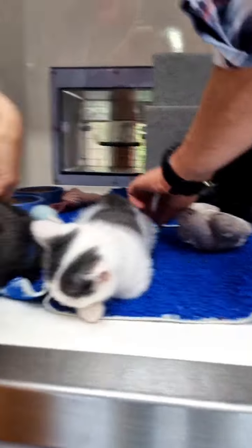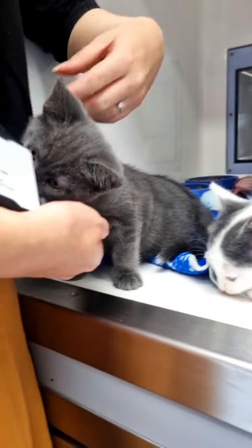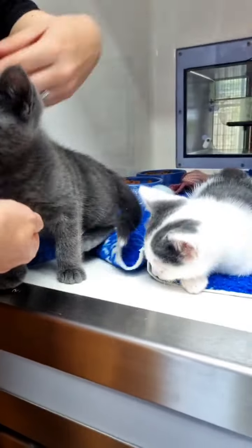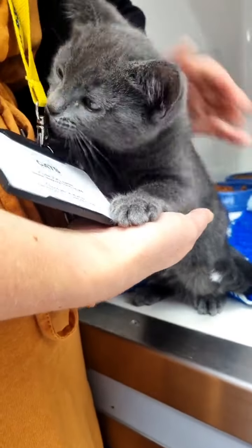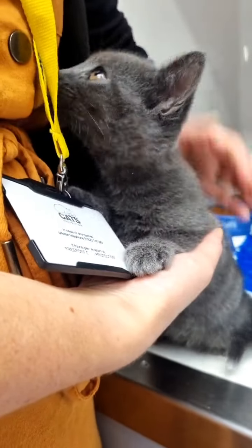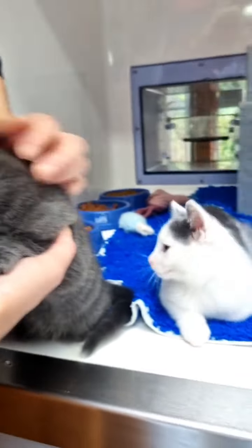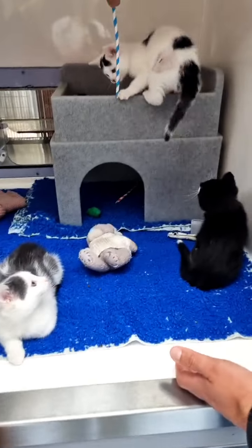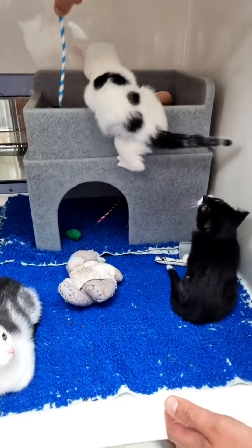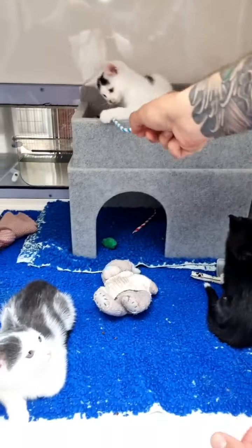Yeah, so it's really important that we make the transition, these guys have been at Cats Protection pretty much all their lives. Having a little sniff. So we do everything we can to help that transition to their new homes. That includes things like sending blankets home with them, because that's the scent of their litter mates and of their time here at Cats Protection.